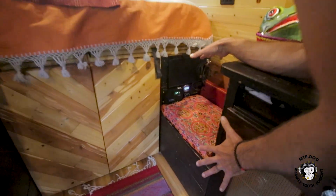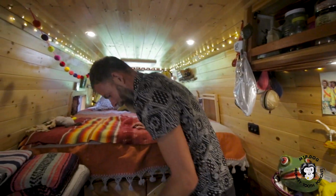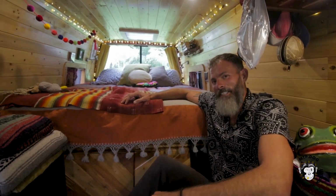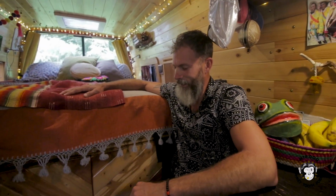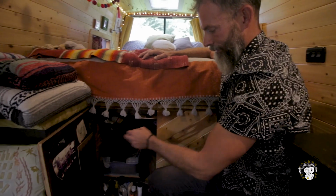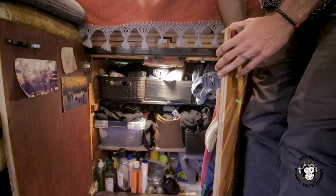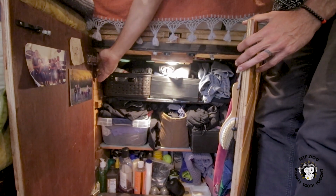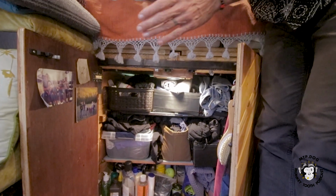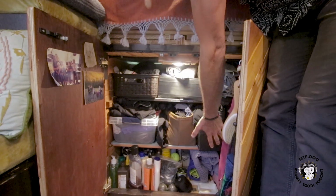I wanted everything to have at least 2 functions. So this is also, as you can see, a very comfortable seat. For a very small person, it doesn't work so great for me. This is our closet. It is a cedar lined closet. It smells really nice in there. You have to take my word for it. All my stuff is here, all Tiffany's stuff is here, and all the rest of our stuff is down there.